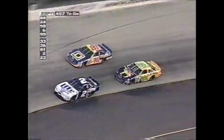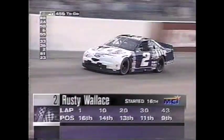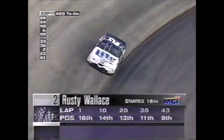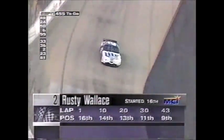Quick, do those turns come up when you look out the windshield with those in-car cameras? And now the Wallace brothers momentarily side by side. Rusty passes, so does Jimmy Spencer. Here's Kenny Wallace back to the 10th spot. Rusty started in 16th position, and we're 43 laps into this race, and he is up into the top 10 tonight. Here's Bill Weber. And Rusty's pretty happy with that car as he moves toward the front of the field.